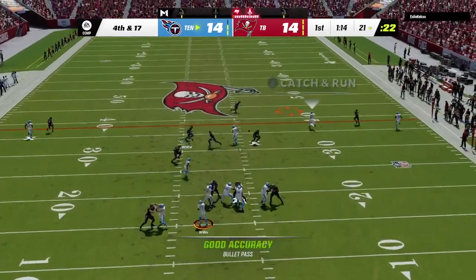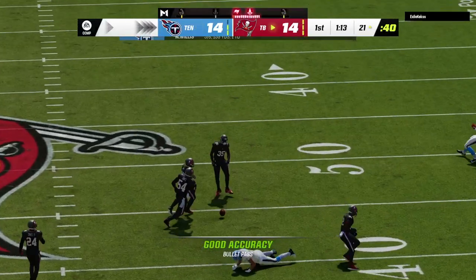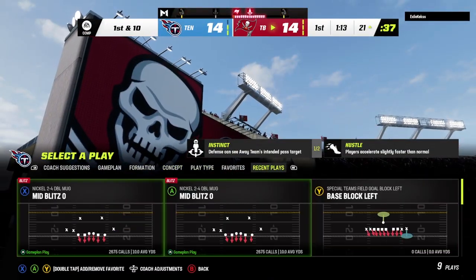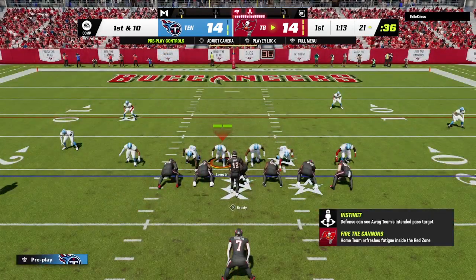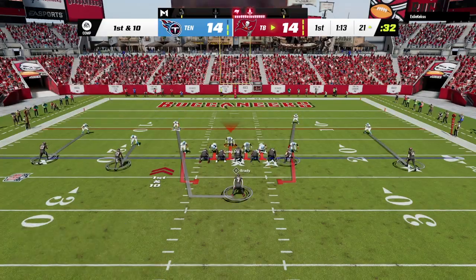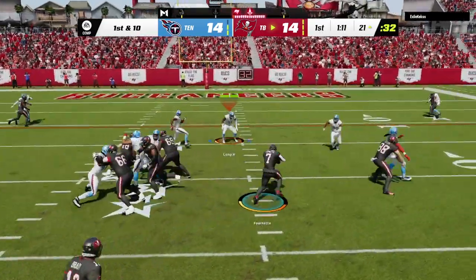Going on fourth down, here's Willis. And it's incomplete, they cannot convert, and they turn it over. A surprising move to go for it, and predictably, at least somewhat predictably, it doesn't pay off, and it'll be a turnover on downs.